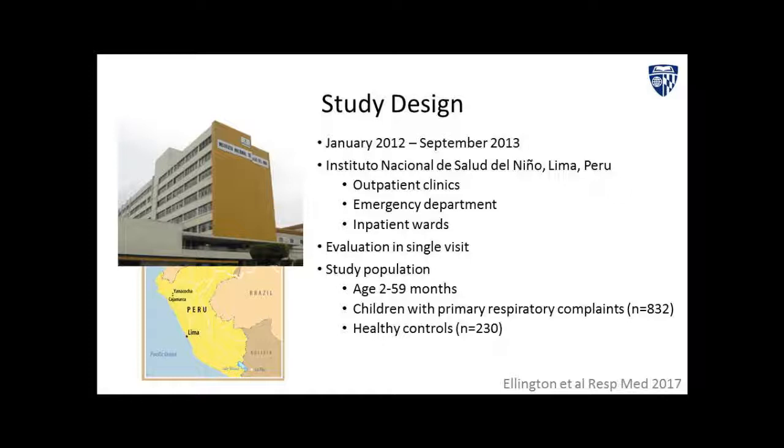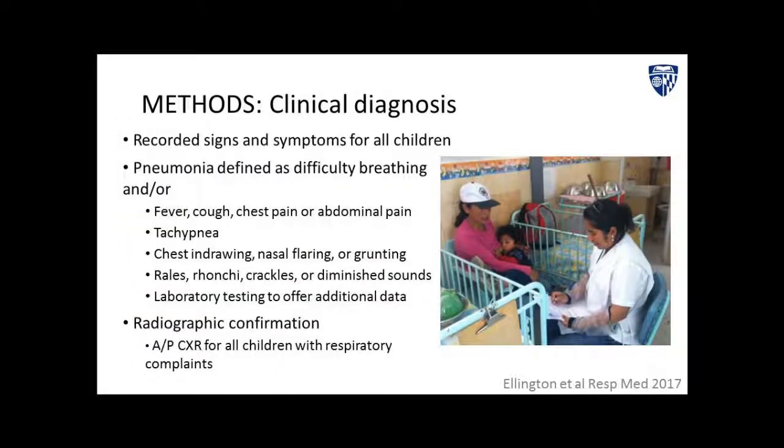We did a single visit evaluation. We aimed at children under 5 years of age. We excluded neonates. And we ended up looking at about 832 children with primary respiratory complaints and had a cohort of about 230 healthy controls to be able to compare against.